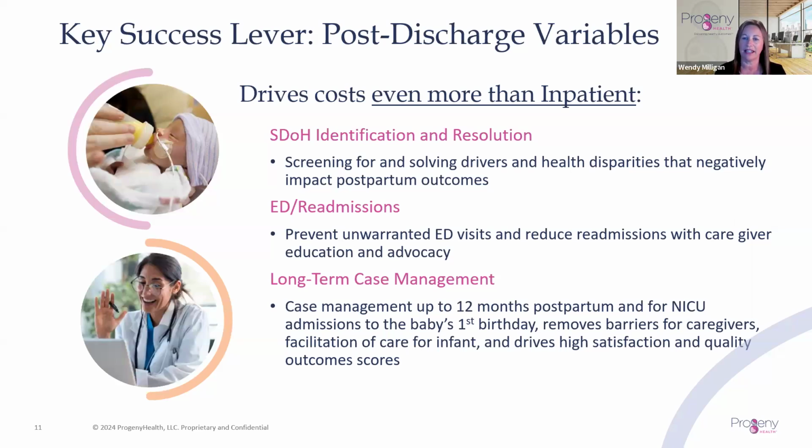So looking at that and seeing potential complications that can occur in that postpartum period is really the objective of case management. So proactively solving all of the social determinants. I don't need to say to anyone on this call the importance of identifying and resolving social determinants. And that's something that is going to change as their needs change. So having a very solid plan for how you are going to approach that as an organization.